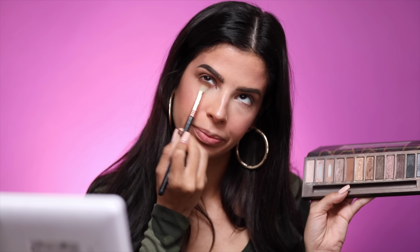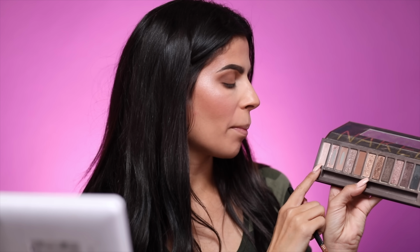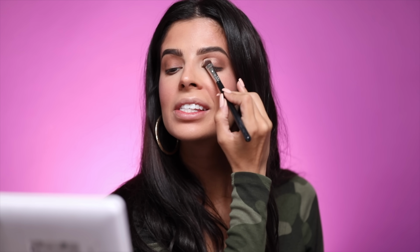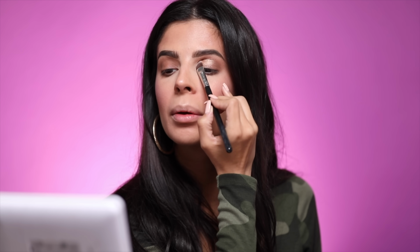I'm gonna take Half Baked. This color is almost hitting pan. I used to put this and this one on my brow bone and pack Half Baked on my eyelid all the time. I'm gonna take an E60 brush and I'm gonna dampen it with a little bit of, oh, she old girl. She ain't even coming off. Come on now.